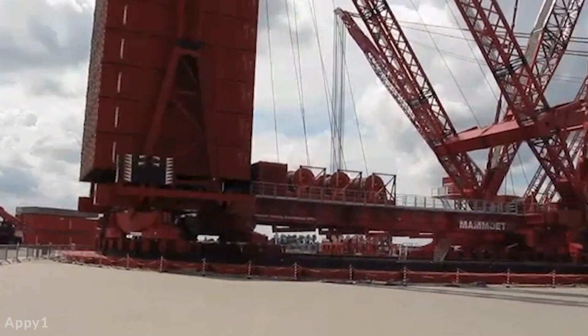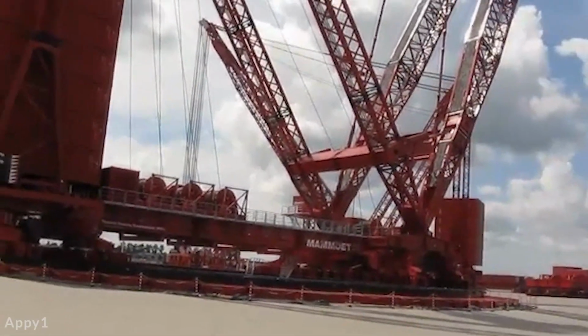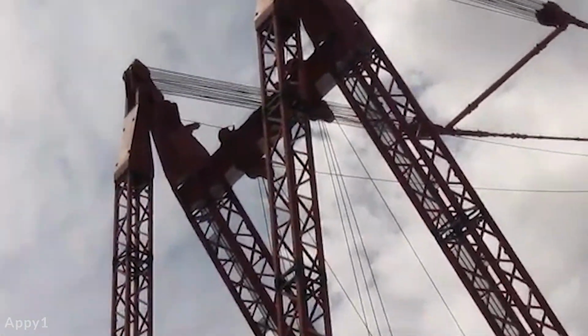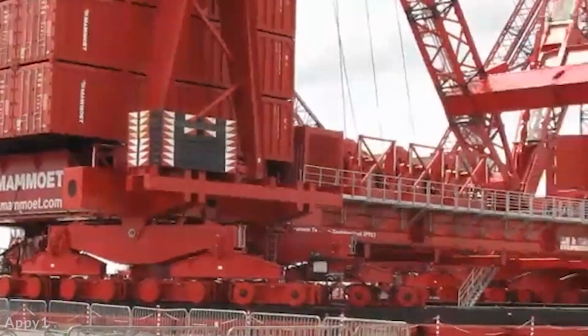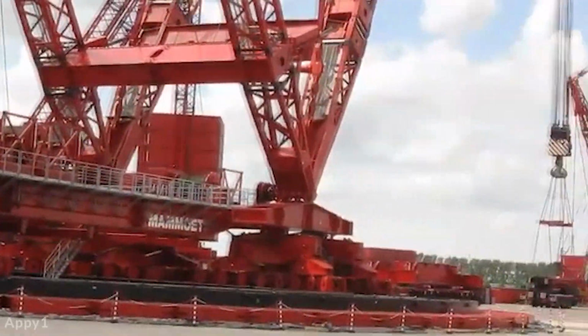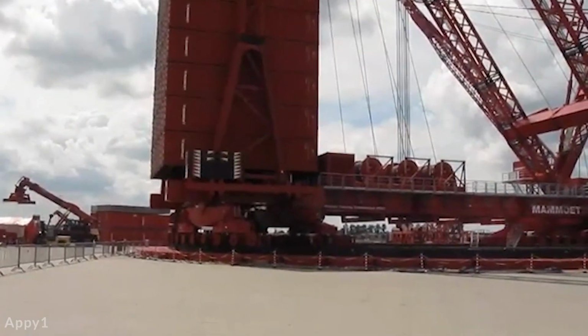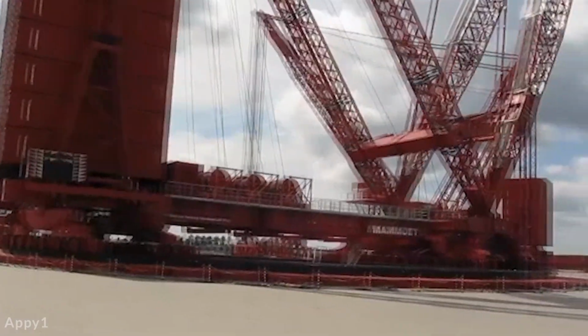Number 8. Mammoet PTC200DS. Never bet on red unless you're betting on the awesome crane known as the Mammoet PTC200DS. One of the largest of its kind in the world, this tall drink of water hails from the Netherlands and was introduced to the world of building and moving big things in 2011.